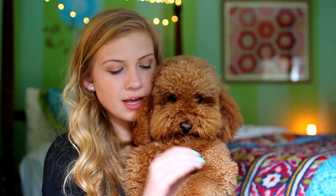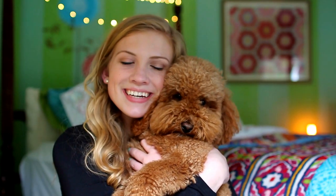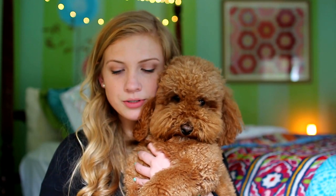So obviously she's a dog, I already said that. And she is a Labradoodle. So she's a mix between a lab and a poodle, but I think she's like a fourth generation, so her parents were both Labradoodles. She didn't have one parent who was a Lab and one who was a poodle. So she is like a fourth generation Labradoodle or something like that.